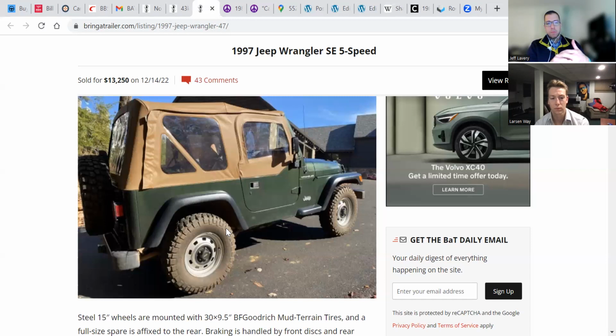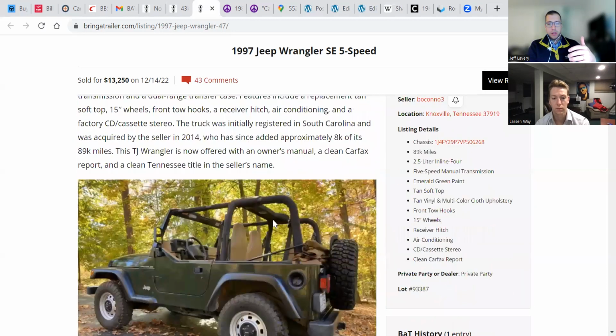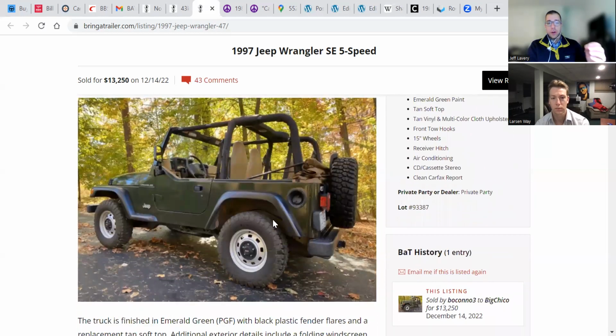And personally, I look at this one and I say, it is nice. There's no doubt about it. The condition is excellent, but it's not crazy low miles. It's a 4-cylinder, and I think all day long you could find the same truck for under 10,000. Yeah, no, I'm with you there.